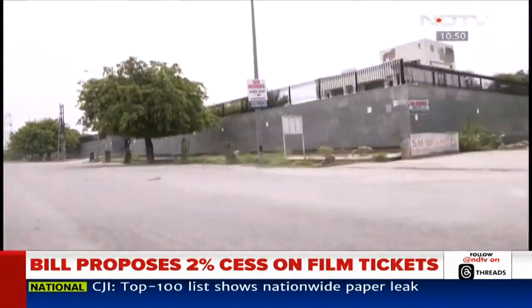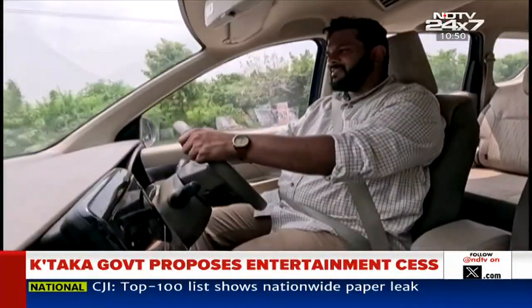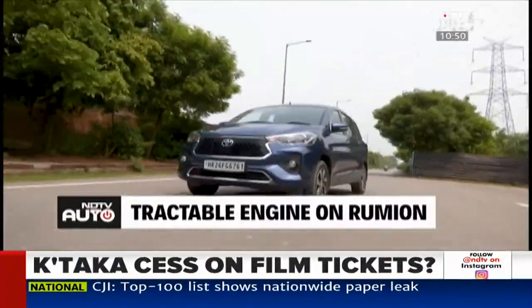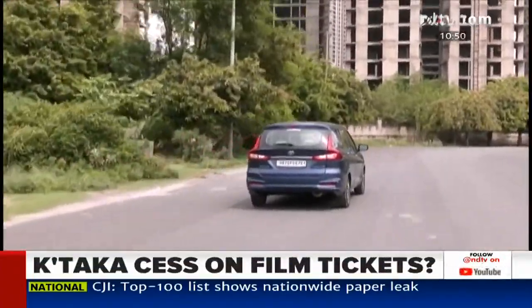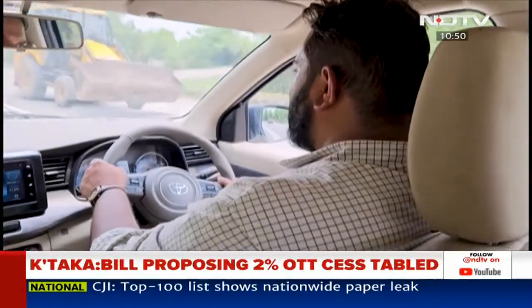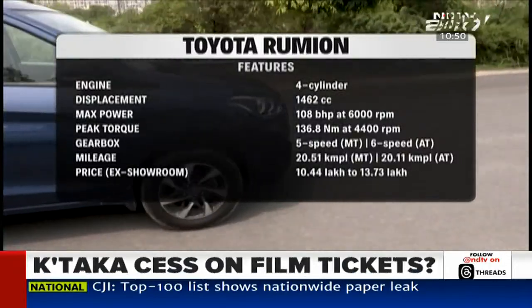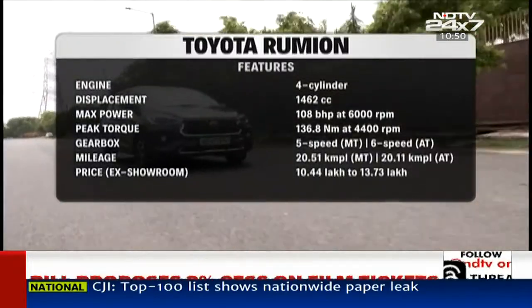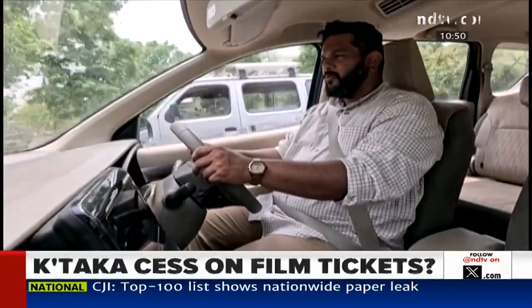So now we are in the driving seat of the Toyota Rumion, aka Maruti Suzuki Ertiga. It has the same engine as the Ertiga, a very smooth motor, and it's quite tractable as well. The sense of urgency is a little lacking, but then that's all right. You can live with that. Overall, the driving comfort, it's better than the Carens in terms of its ride quality, but not as plush as the C3 Aircross. It sits somewhere between the two.